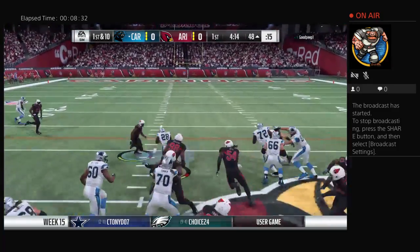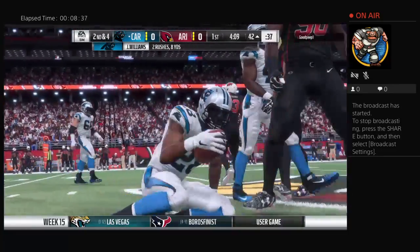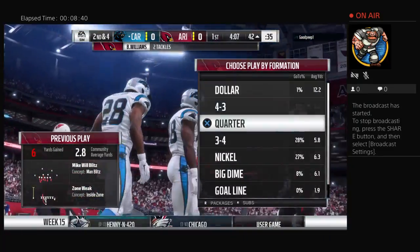Now a first down carry. It's Williams. And he's going to fight his way forward here for a modest gain. It's a 6-yard pickup, and it gets him to 2nd and 4.